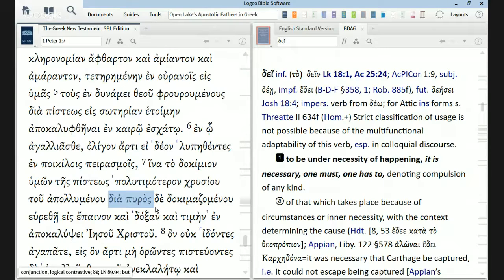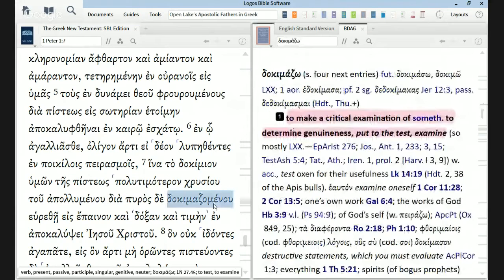Dia puros dokimazomenou. What's the fire modifying, folks? Is it gold that perishes through fire? I think it's gold. So of gold which perishes, dia puros dokimazomenou, through fire being tested.